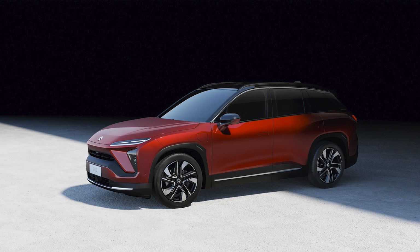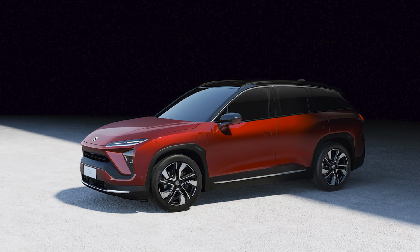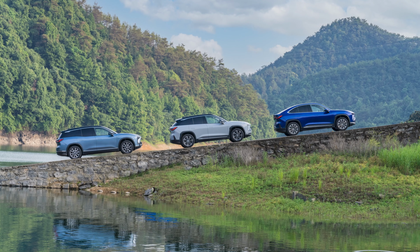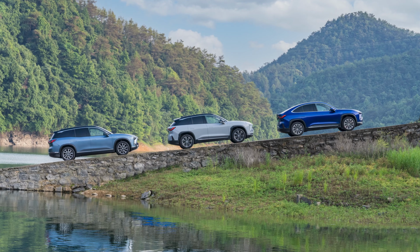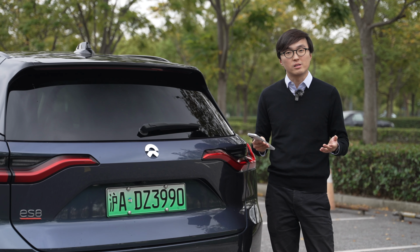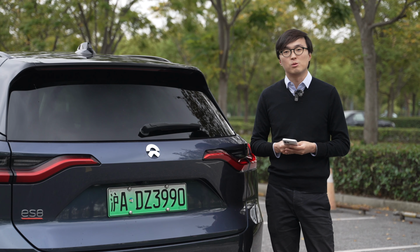NIO later released a 5-seater version called the ES6 and a coupe SUV called the EC6. They dramatically outsold the Mercedes EQC, BMW iX3 and the Audi e-tron combined in China at a comparable price level.